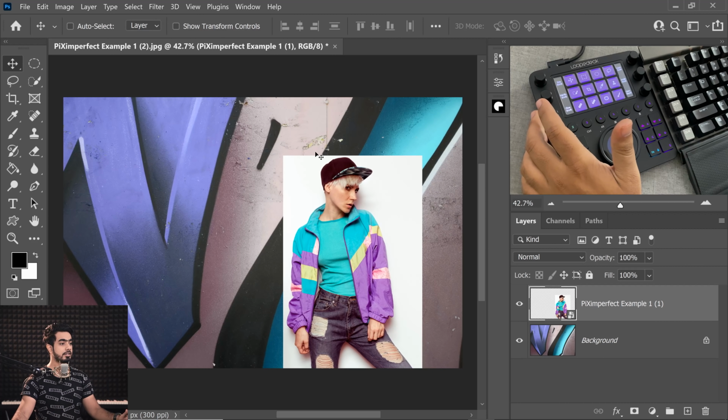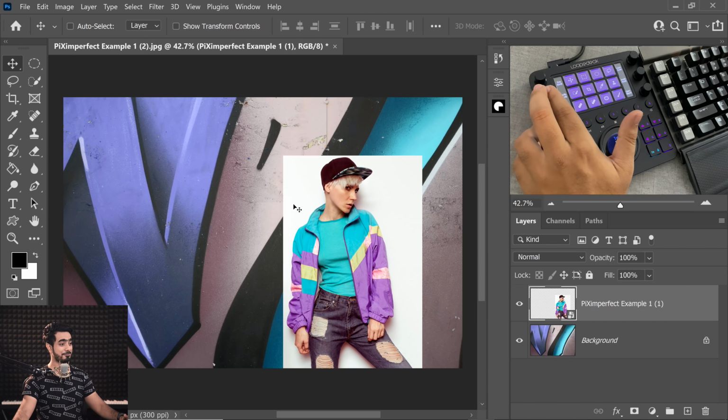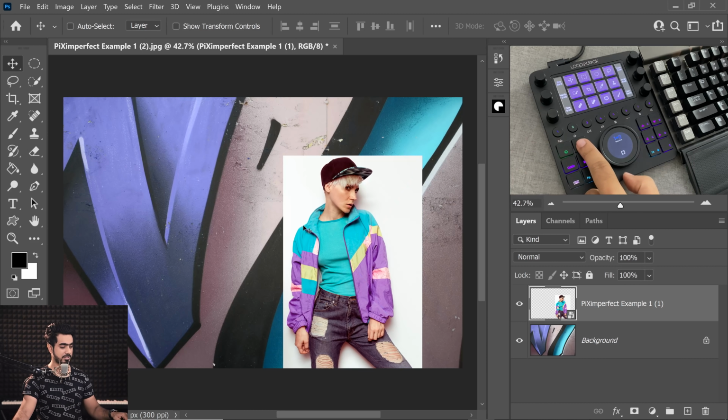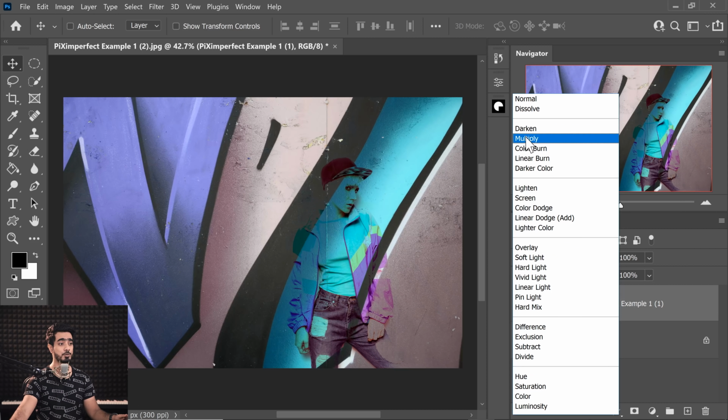All right. Now again, you don't have to press enter. It's a muscle memory that I've developed. So instead of having to pick up your pen and press the enter, it is right over here as well. So again, muscle memory. So if we were inside the transform and we had to apply it, commit it, just press the enter right over there. Now for the shadows, you can simply change the blend mode of this layer from normal to multiply.